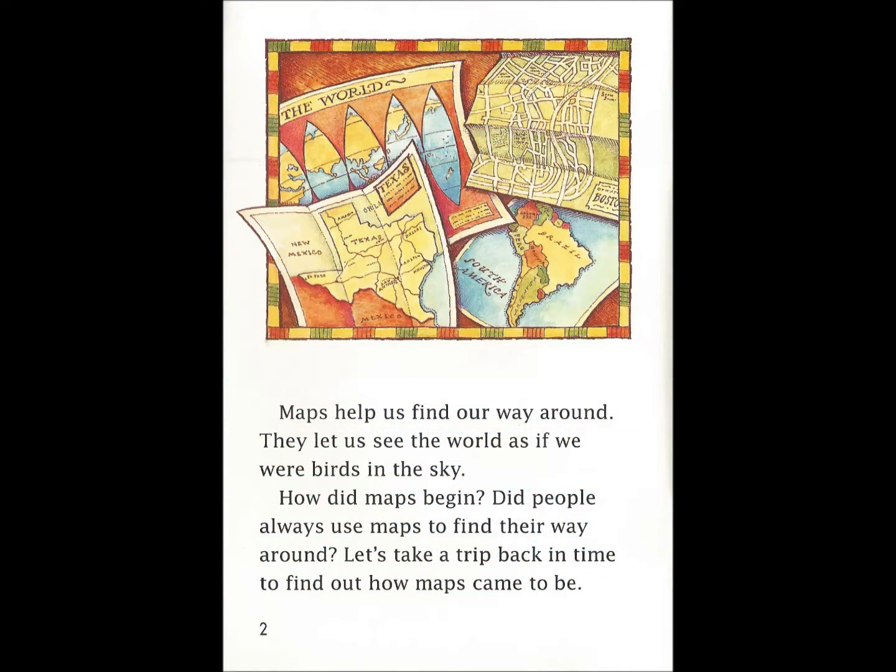Maps help us find our way around. They let us see the world as if we were birds in the sky. How did maps begin? Did people always use maps to find their way around? Let's take a trip back in time to find out how maps came to be.